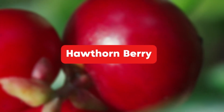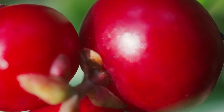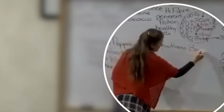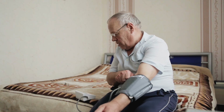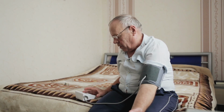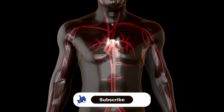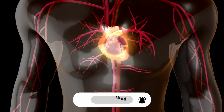The other herb is hawthorn berry. Hawthorn berry strengthens the heart. In fact, if the blood pressure's low, it'll bring it up. If it's high, it'll bring it down. Remember Psalm 104 verse 14, God made herbs for the service of man. The hawthorn berry comes in, and whatever your body needs to do, whatever your heart needs to do, it will work with that.